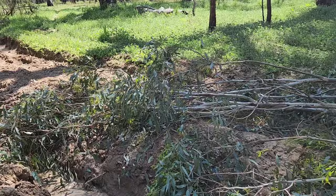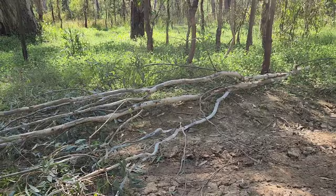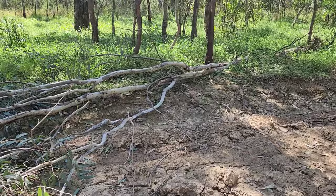Oh, unless he's pulled this tree down. Tree there and tree over there. Yeah, I reckon he's pulled this tree down trying to winch himself out. Well, that wasn't bright anyway. Wow.